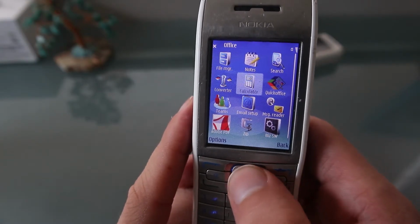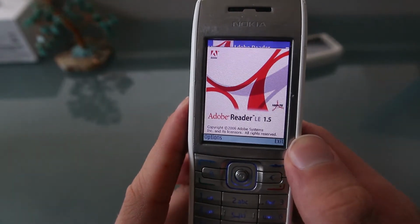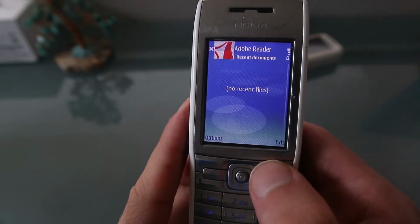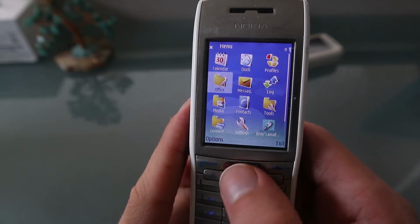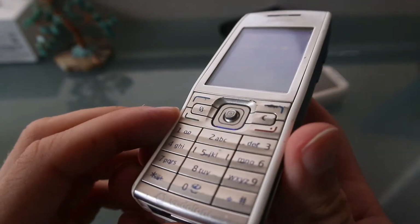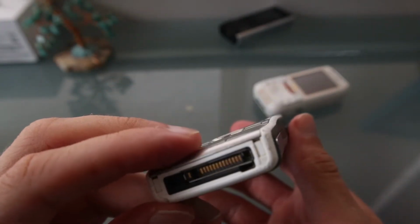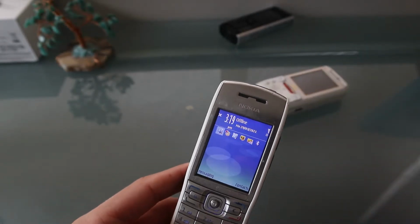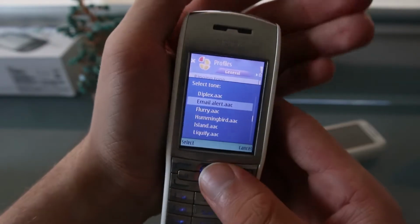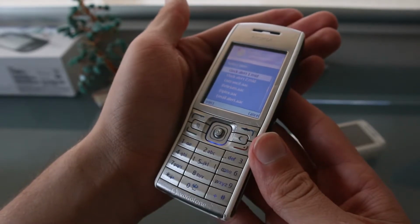There is a file manager, Quickoffice, Teams, calculator, unit converter, a file zipper program and zip viewer, and even Adobe PDF reader. So this was a phone that let you download and view Word, Excel, and PowerPoint documents on the go in 2006, which is pretty cool stuff for the time, and very attractive to a business. You know, this could have been quite good for productivity and profit maximization, not that I care.